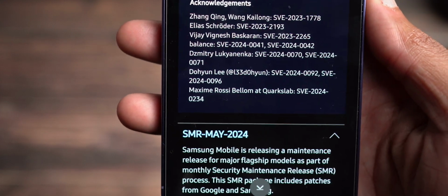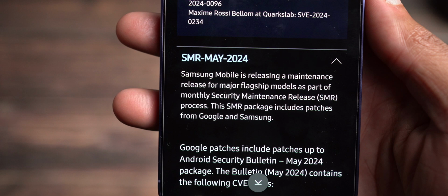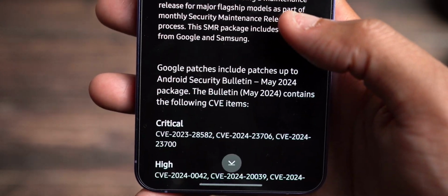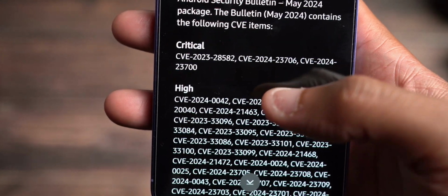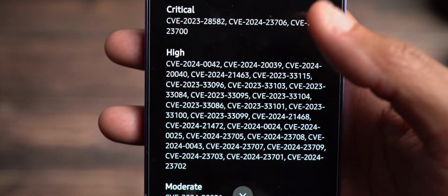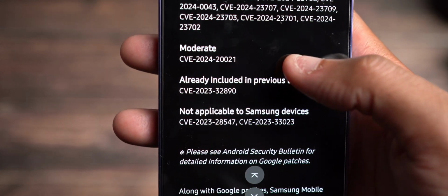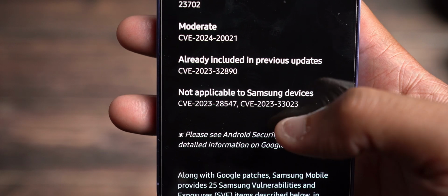Nice. So there's some of the acknowledgments there. And yes, they do have May right here. It's releasing a maintenance release for major flagship models as part of a monthly security maintenance release process. And then Google Patch is included in here as well. And here's the bulletin. We have 1, 2, 3 criticals, and then we have a ton of highs. So I would argue at least 15 high security patches. We have 1 moderate.